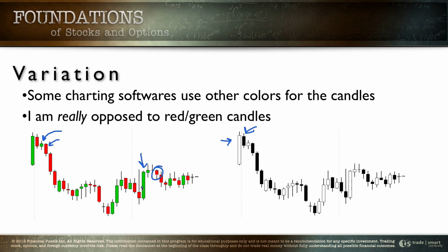And so as I've already mentioned, my brain learned, as I was learning candlesticks, to associate solid color with a solid candle. So I'll actually look at a green candle, and I sometimes will think to myself, oh, that's actually a solid black candle, and it's not really. And so I have to be very intentional about my interpretation if I'm reading a green and red candlestick chart.